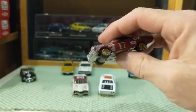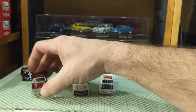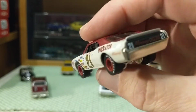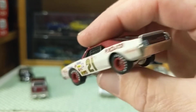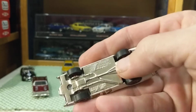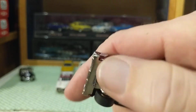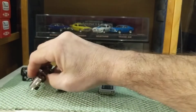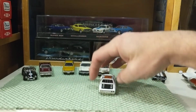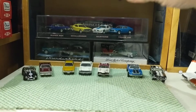These three stock car legends, which of course were on the card until last year. The '67 Ford Fairlane, the Mercury Cyclone spoiler here. Now, this one has rubber tires. I think all three of these actually, yeah, they're slicks, but they're rubber tires. But a lot of the Playing Mantis vehicles actually had plastic tires. So this stock car here also has rubber tires.